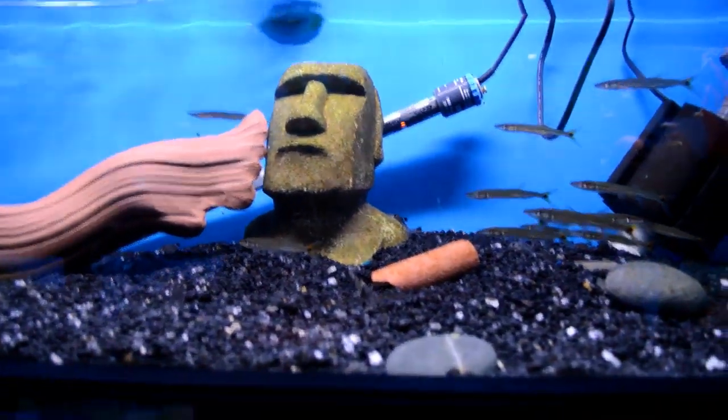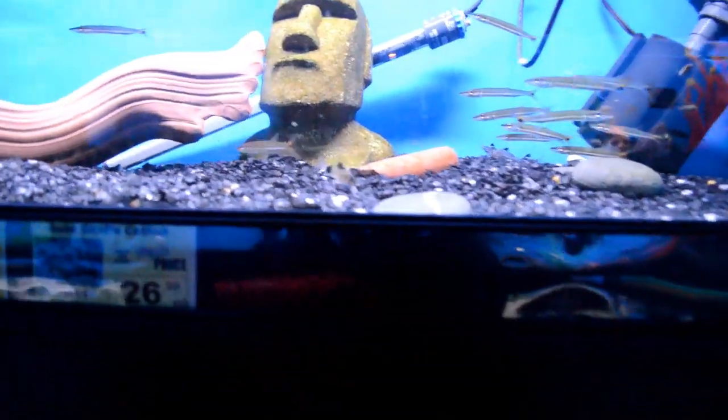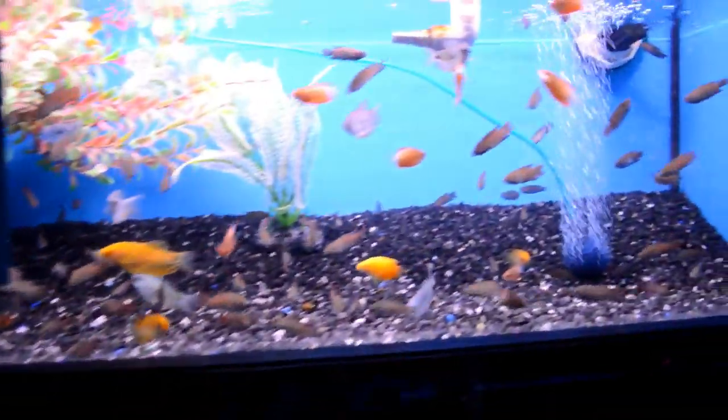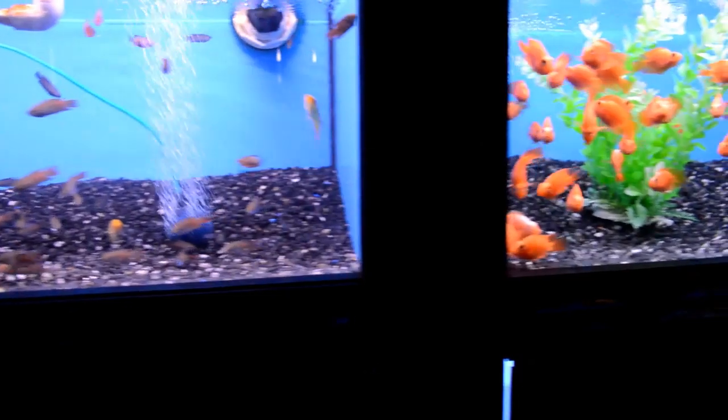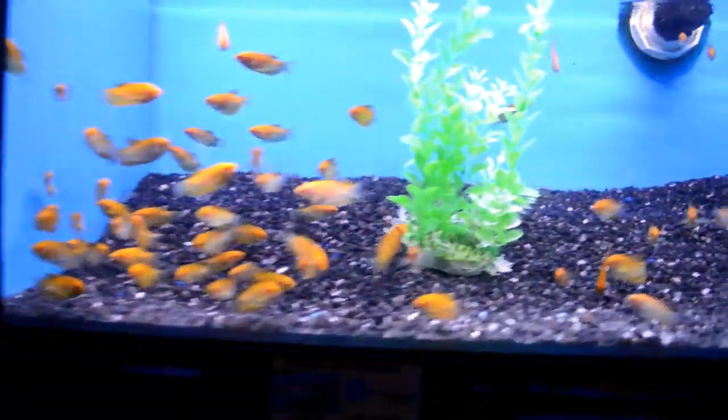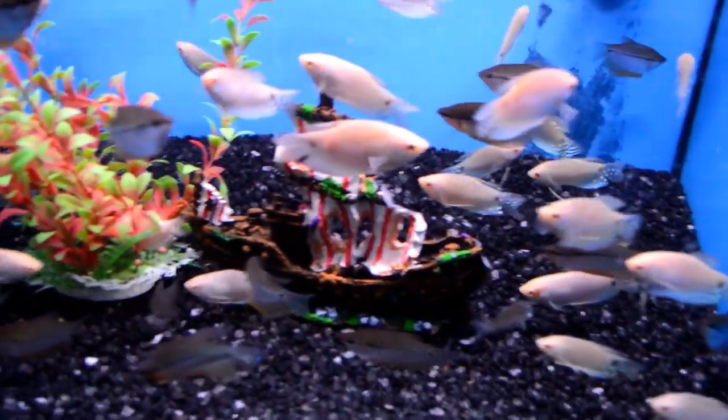And here we go. Looks like we've got some more angels in here. Those fish are really cool. They look like minnows, but they actually have this really cool pattern on them. And yeah, just more fish, blood parrots. Here we go. And oh yes, like I said, so many fish. So it looks like we are just about done here. These are the last couple of tanks.